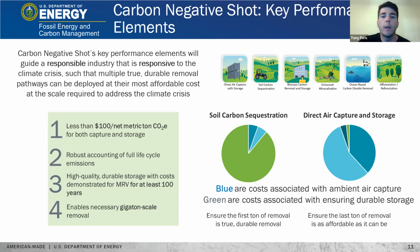The goal of this program is to be technology agnostic. So we want to have a diverse portfolio of technologies ranging from direct air capture with storage, which obviously is related to this prize competition. But the initiative is also inclusive of technology like soil carbon sequestration, biomass carbon removal and storage, enhanced mineralization, ocean-based methods, as well as afforestation and reforestation.